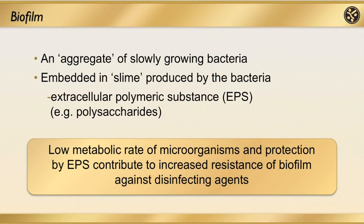Biofilm is this aggregate of slowly growing bacteria that is embedded in this polysaccharide slime matrix, which is produced by the bacteria. This provides protection for the bacteria. The low metabolic rate of those microorganisms and the protection by this polysaccharide material leads to increased resistance of removal by disinfecting agents and the ability to kill the bacteria that's in that polysaccharide matrix.